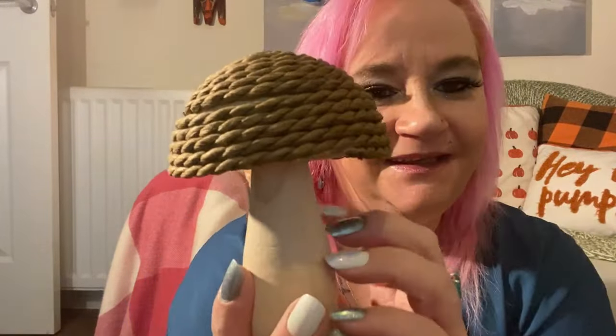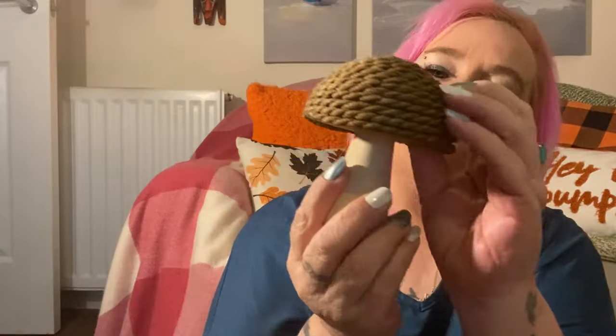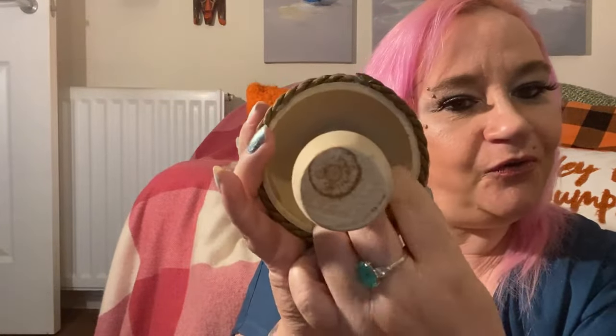Mushroom number 4 is this one. This is made of wood. Again, it's got a nice woven design on top. Inside is hollow.